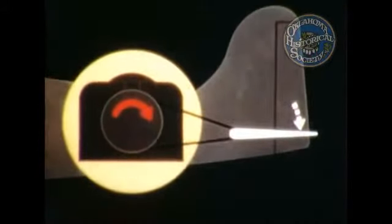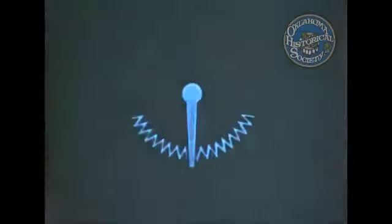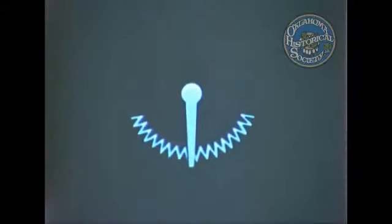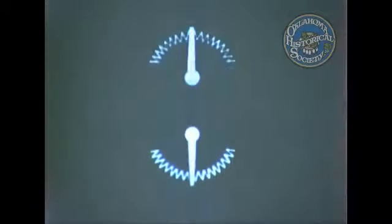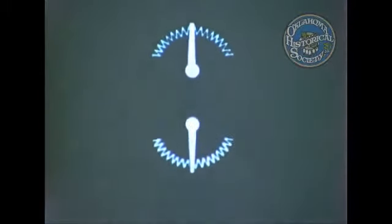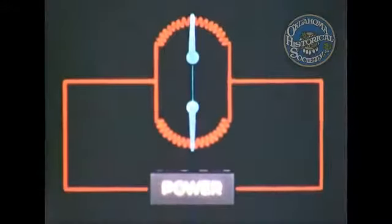This is accomplished by a second pot, which is placed on the servo cable drum. Now, let's see how this works into the bridge circuit. This represents the pot on the servo. And this, you remember, represents the pot on the gyro. Now we complete the circuit. When the plane tilts, the gyro pot is moved off-center, unbalancing the circuit, thereby sending a signal to the servo.